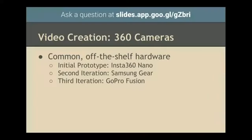So I talked a little bit about some of the cameras that we use. This is the Insta 360. That's a pretty cheap phone or a pretty cheap camera. Then we went into the Samsung Gear, and then we ended up finally with the GoPro Fusion.